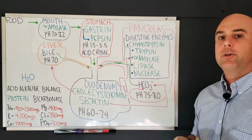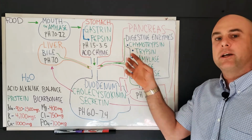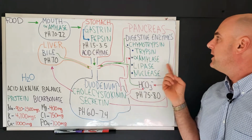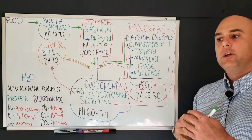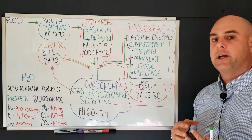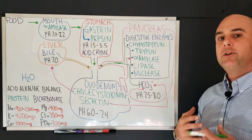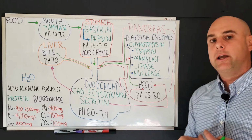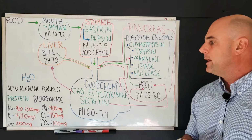It also tells the pancreas to release these other digestive enzymes into the duodenum when this acid chyme, this partially broken down food, enters the small intestine. These digestive enzymes are chymotrypsin and trypsin, which are proteases, so they help to break down proteins even further. We have another alpha amylase, which continues to break down our carbohydrates, and we have a lipase, which is an enzyme that works with bile to break down our fats for us. And finally, we have something called nucleases. Nucleases break down foreign genetic material, like foreign DNA and foreign RNA.